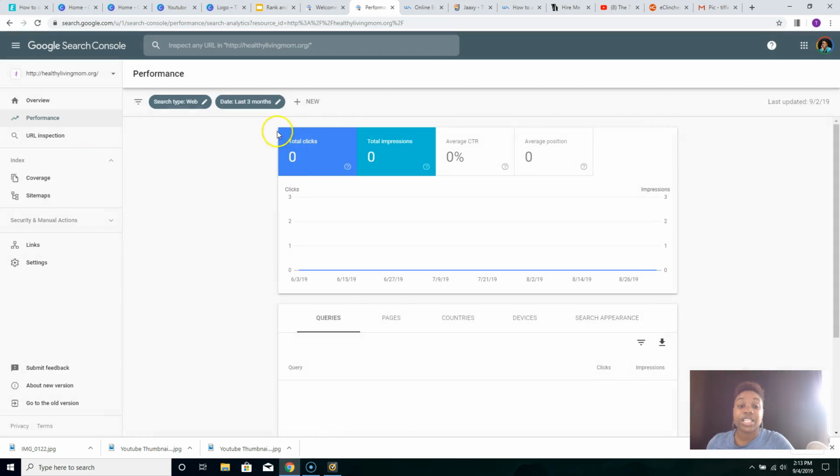Inside of the Google Search Console, I'm going to the Performance tab here, and when you go to Performance, you'll see that there's 0 clicks and there's 0 total impressions. Now, if this website was brand new and I had 0 clicks and 0 total impressions, then that would be okay, because it does take some time for your website to get some traction.